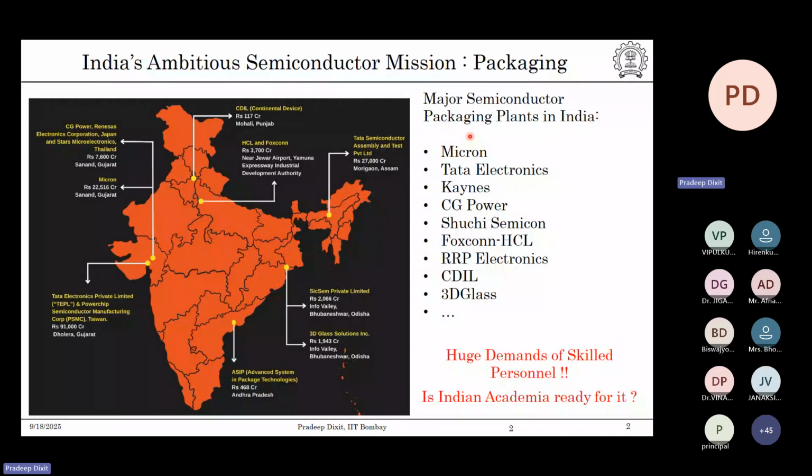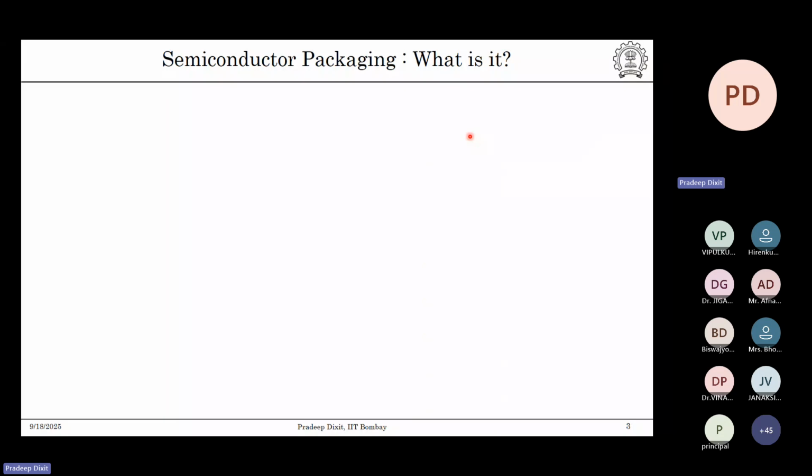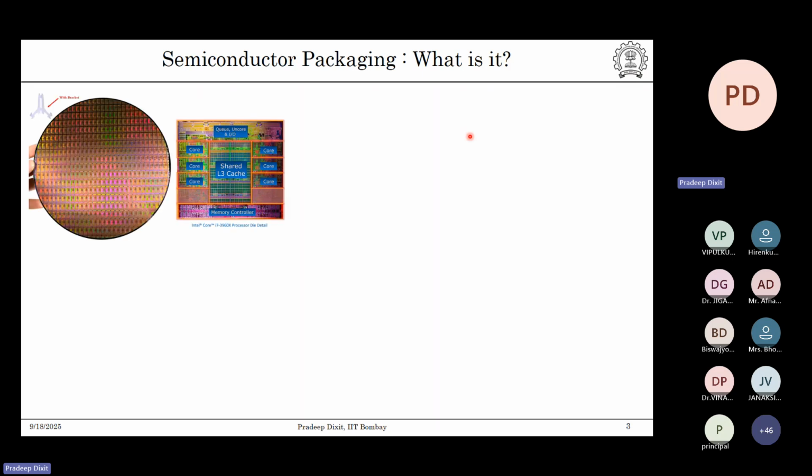Before we proceed, the very first question is, what exactly is semiconductor packaging? What do you mean by that? If I show you this picture on the left-hand side, it represents a 300 millimeter silicon wafer, which is being fabricated at a company called TSMC, Taiwan Semiconductor Manufacturing Corporation. And if you look at this, the silicon wafer contains several identical dies.